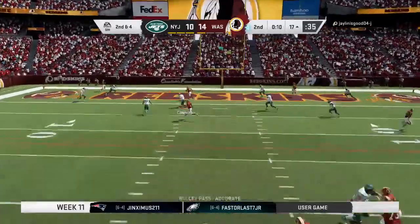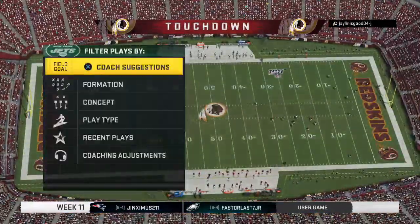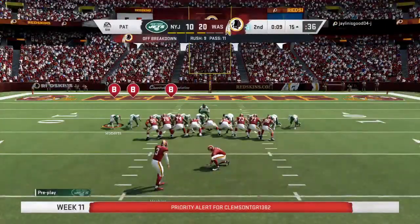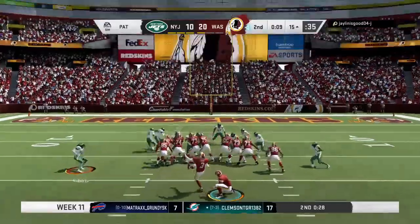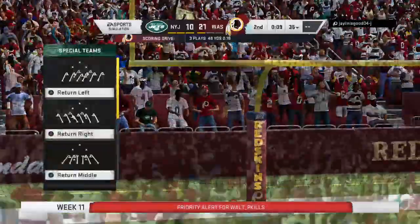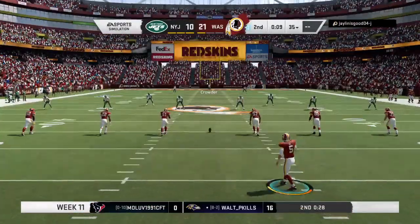Here's Haskins, and that is caught by the tight end Reed. Touchdown, Washington. Jordan Reed in the final seconds of the first half, and the Redskins are able to stretch the lead out further. Extra point good by Hopkins, and that makes it a 21-10 game.